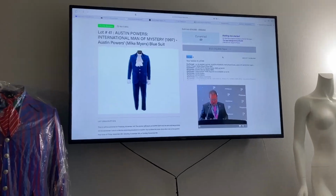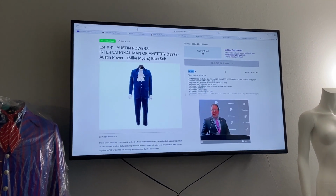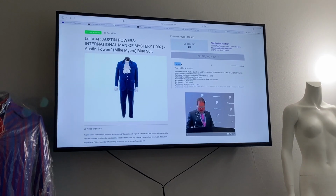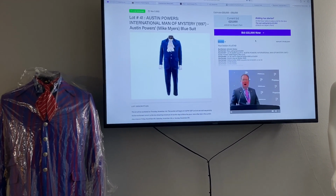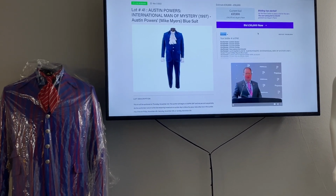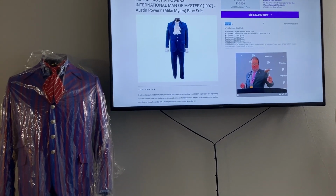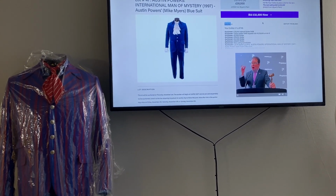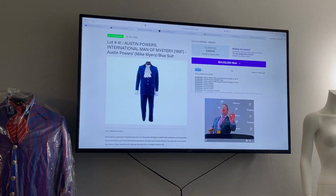Now selling Austin Powers, International Man of Mystery, his suit, ladies and gentlemen, at 20 to start, 22,500, 25, 27,500, at 27,500 now, at 27,500, at 27,500, 30 now, it's there. It's live and selling at 30,000 pounds.